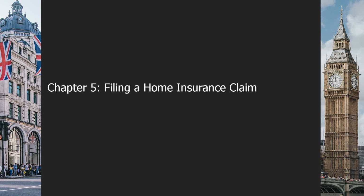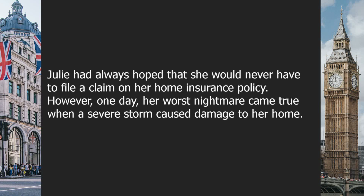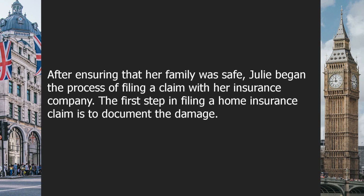Chapter 5: Filing a Home Insurance Claim. Julie had always hoped that she would never have to file a claim on her home insurance policy. However, one day, her worst nightmare came true when a severe storm caused damage to her home. After ensuring that her family was safe, Julie began the process of filing a claim with her insurance company.